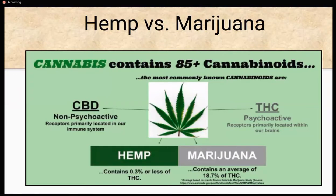The hemp species does contain very low levels of THC, 0.3% or less. THC is the psychoactive part of the plant. Tetrahydrocannabinol is a part of the plant that gets us that high, that gives us that euphoria. It's important to know that the marijuana species of the cannabis plant, though it contains some CBD, has high levels of THC. That's why the hemp species gives you the health without the high, and the marijuana species gives you the high. So it's really important to understand the difference between hemp and marijuana.